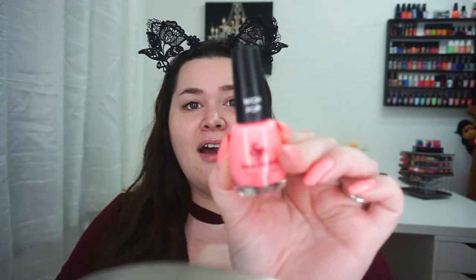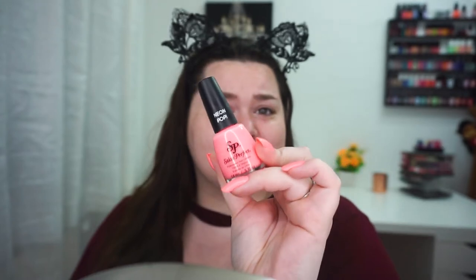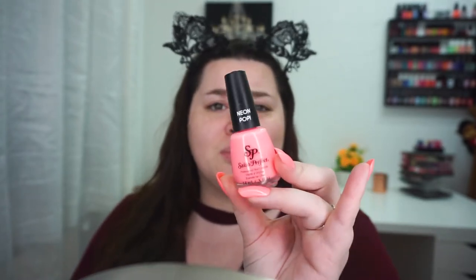By the way, my nails, I'm so obsessed with this color. Oh my gosh, I don't even know if you guys can tell how neon. It looks more like a summery peach. Oh yeah, there it is. So if I turn my light down, oh my gosh, it's like neon. It is so pretty. This one right here, I honestly have had for a really long time, so I'm not sure if you can still find it, but you probably can.